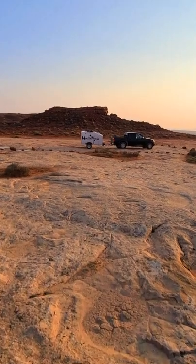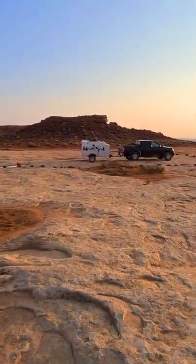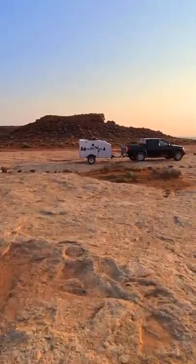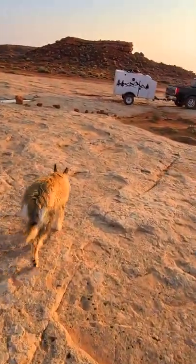All right, we made it back to the truck and camper. Now I just gotta find a good spot to camp for the night and make some dinner, and we're good to go. She's excited. Oh yeah, let's go.